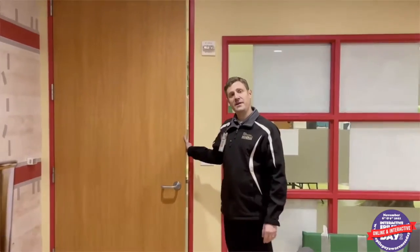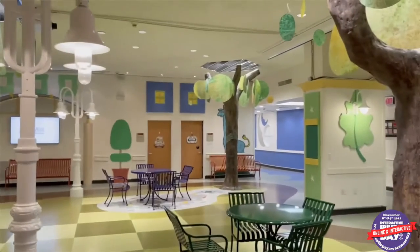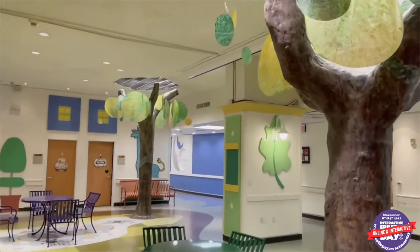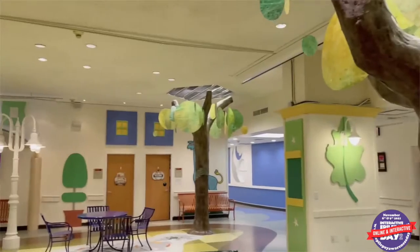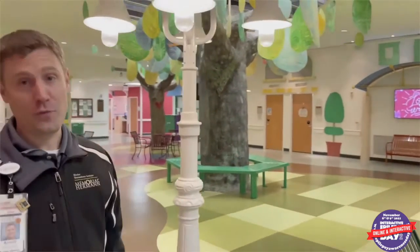So every Friday, the kids can gather together, and we have the screen that can project movies. As you can see on that ceiling, there's like a screen. The screen will go down, and the projector, and kids can enjoy a movie and cartoon on Friday.